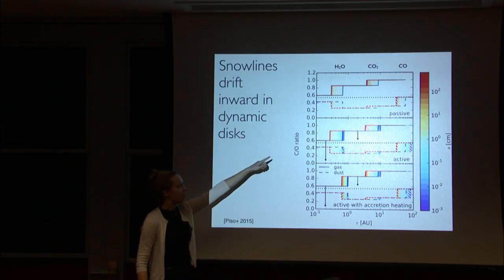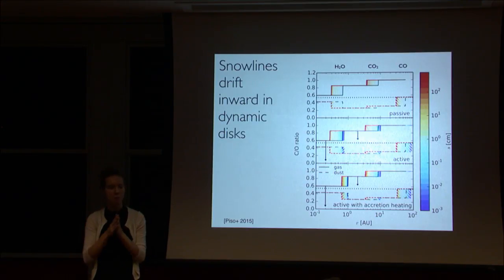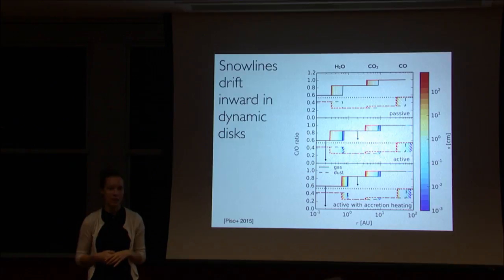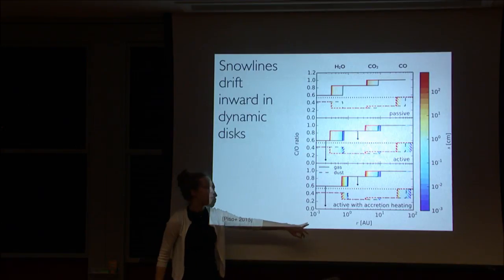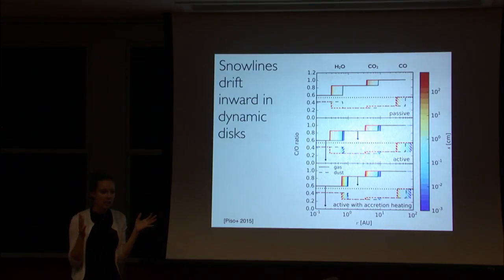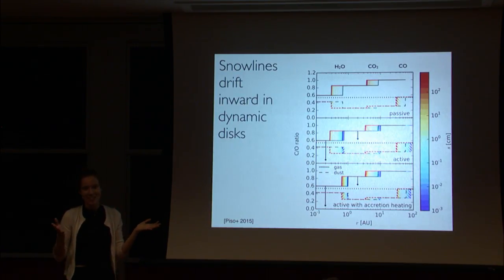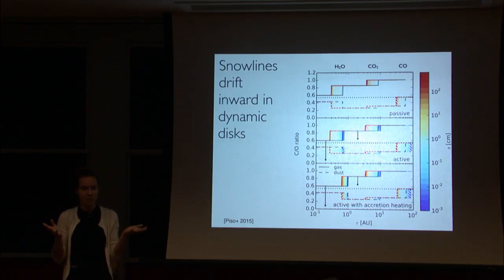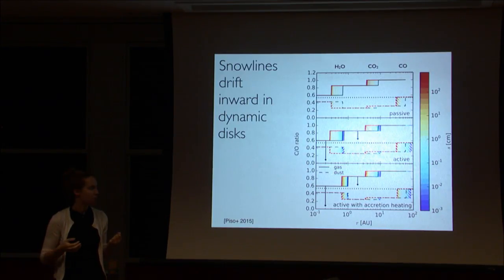So what's shown here, if you look at the colored lines, is just how far in this drift can happen if it's not stopped by any substructure or anything else that's going on in the disk. And this radius here is on a logarithmic scale. If we focus in on the CO snow line up here, you can change the CO snow line location by about a factor of 2 through this process. If we think about the solar system, that's the difference between where the ice giants and Jupiter are, or ice giants and Saturn. This is a big difference when we're thinking about why a planet might have the composition that it does.